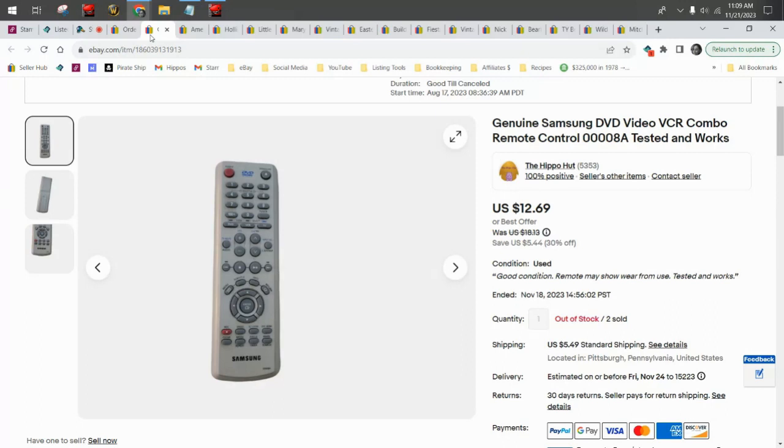And then I wanted to show you this remote. We sold a handful of remotes last week. Actually, more remotes than we have lately. It's almost like those picked up in Q4 too. Maybe people are replacing their remotes because they're having company over for the holidays. I don't know.